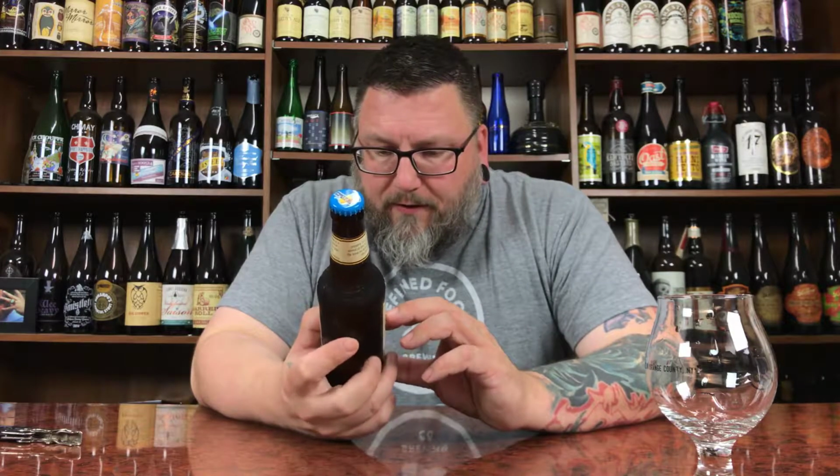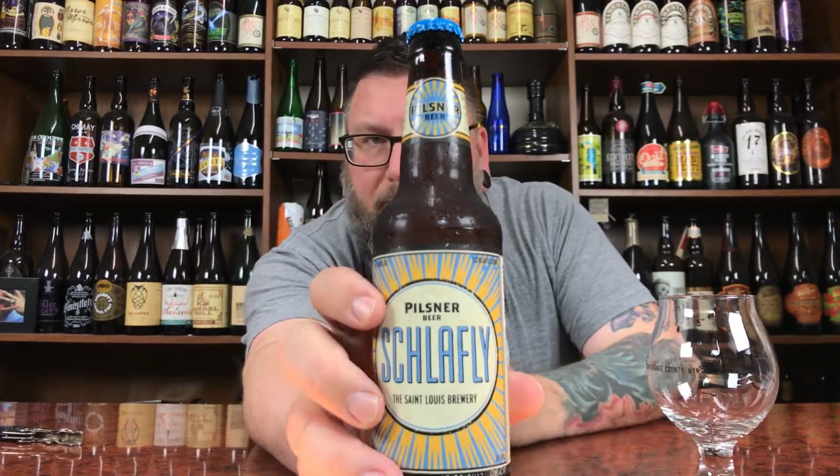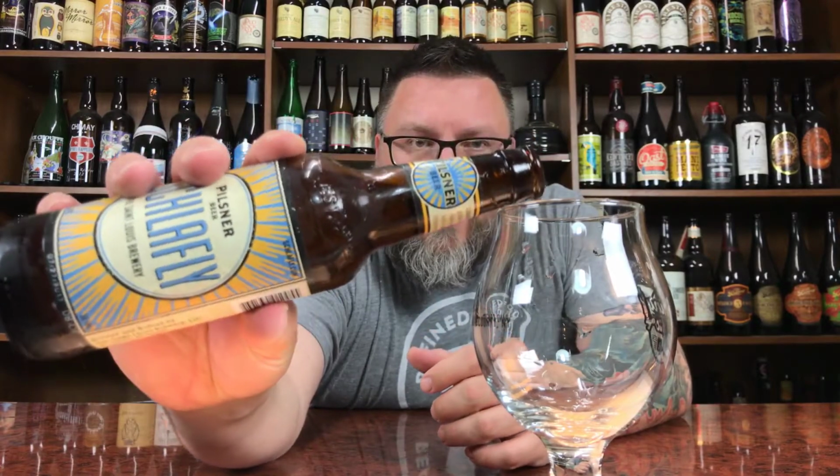Anyway, Pilsner beer, Schlafly, St. Louis Brewery. Pretty fresh stuff, about a month and a half old. 5% alcohol by volume. Schlafly's labels, they're old school. I dig it. They have little pints for prostate's little cap on there, and that never sucks. And yeah, let's give it a whirl, see what she's got.